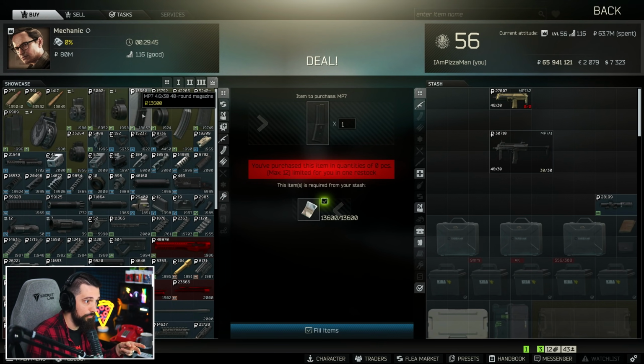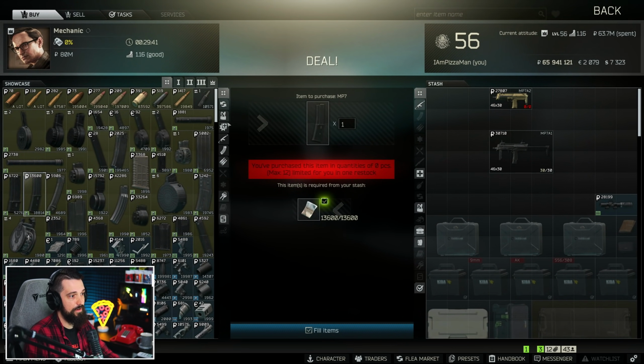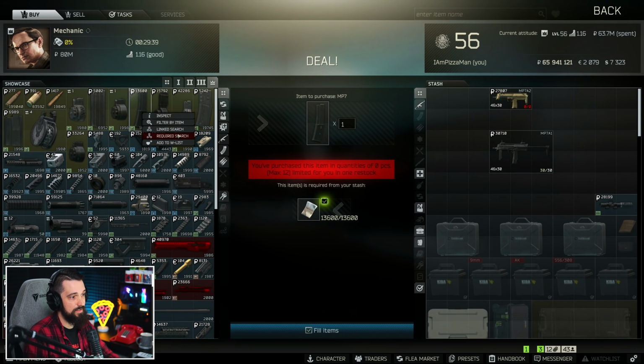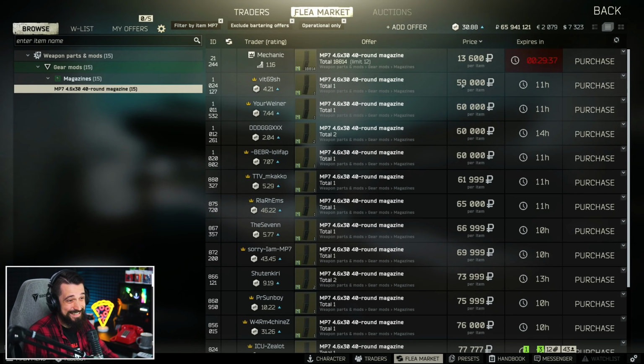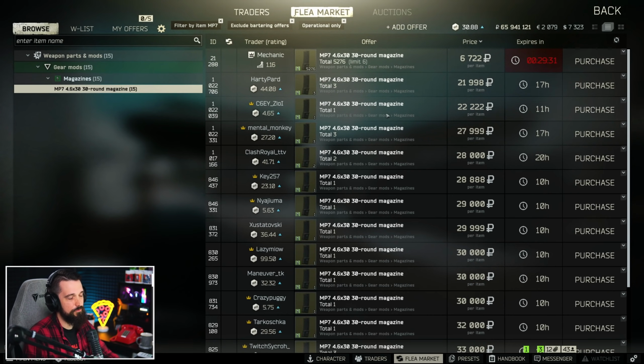You have to be mechanic level 4. And if you can't buy them from mechanic level 4, then they are very, very expensive on the flea market, a lot of times up to like 60,000 rubles, once again, more than the gun itself. If you run out, even these are going to be a little bit more expensive, 20,000 rubles, but just try and stock up on the magazines when you can. That's always what I do.